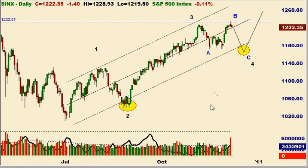My favorite count here is that we do have higher to go, but we're going to correct a little more first. This is a regression channel. As you can see, wave 2 took out the bottom of the channel. I think that ideally C of wave 4 will do the same. That also allows for alternation. You've got more of a flat type correction in wave 4 as compared to the wave 2 correction. And obviously in this case we're looking lower from here as well. In this count, you'd look at perhaps the 1150 to 1170 area as a target for this C wave. But let's take it, as always, one step at a time.